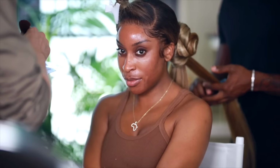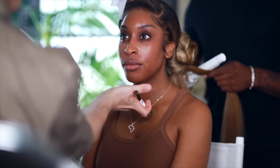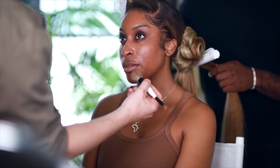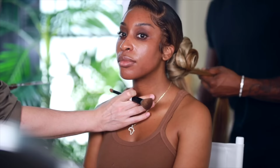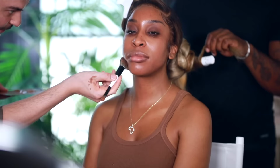Right now I'm putting a little bit of red undertone mixed with a little bit of yellow undertone. Is that why you're mixing red and yellow? I don't like too red and I don't like too yellow on anyone, to be honest with you. The type of makeup that I do, I hit every exposed part of the body. For red carpets and weddings, I hit the neck, the arms, the hands. Especially the hands.